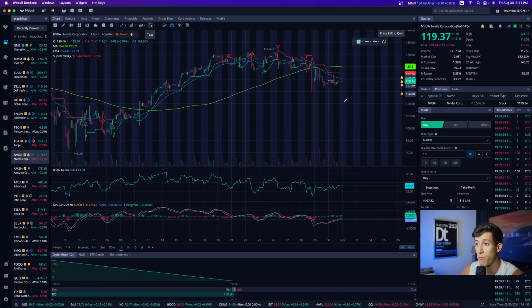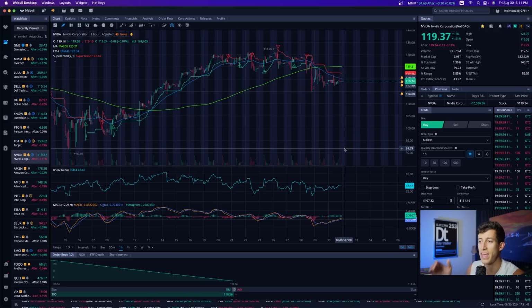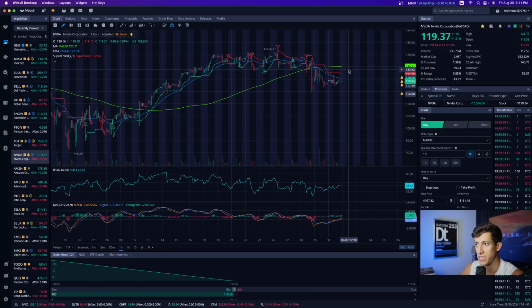Well, what happens if we break support at 115 and it continues to sell off? Well, we have to take that into consideration, right? So if it ends up selling off and going back to previous lows of $90 per share, that would be about a 20% drop once it breaks support. As of right now, we're trading at 119. The break of support at 115 would be an additional $4 per share.